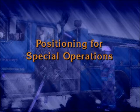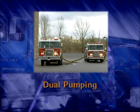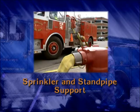In addition to regular attack and water supply operations, there are other special operations that will require your knowledge of how and where to position the pumper. Some of these special operations include dual pumping, tandem pumping, and sprinkler and standpipe support.